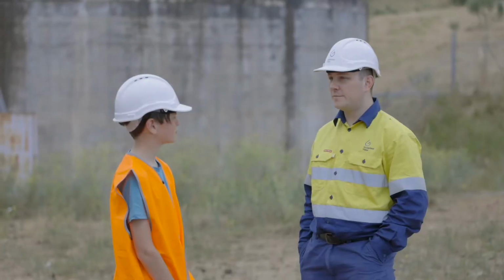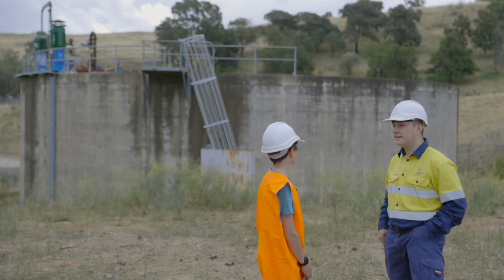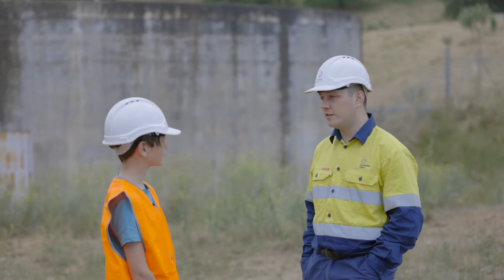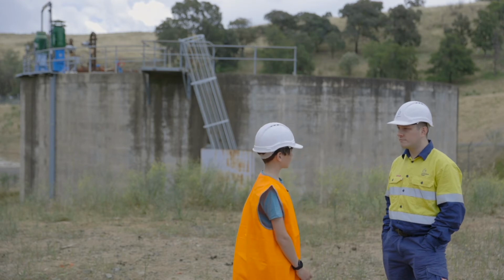So after the water has been treated in the filter gallery, it is sent to the clear water tank here and stored until it needs to be fed down to the pump station for distribution to our customers, making this stage 9 of the water treatment process. So no further chemicals or testing is required after it leaves the filter gallery?